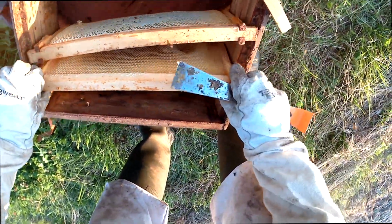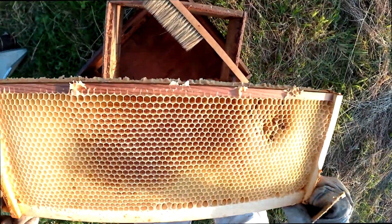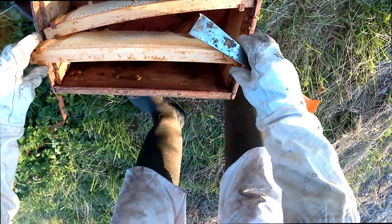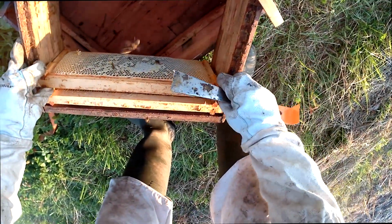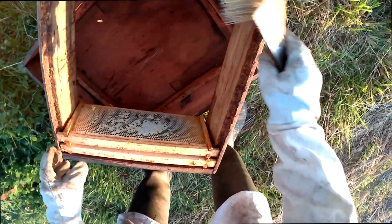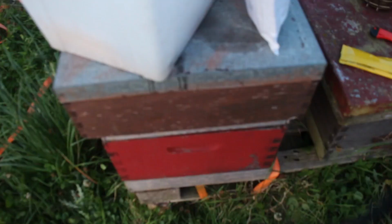Well, let's just check this one. Yes, there's a little bit of nectar in that one. These are good frames for spring next year. I'll leave these two in. This can become my box for the bees. I'll take these and put these back in it as well. Gorgeous. Great, so there we have it.